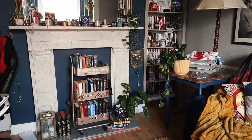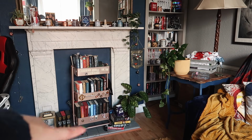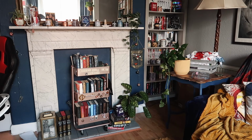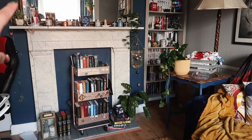So we're now going to be moving on to the TBR carts in this room before I head upstairs, but I thought I'd just give you a little bit of an overview of how this area looks, because I do have a couple of stacks of books down here which I will get into, and we also have a bunch of trinkets on top, although these are mostly mugs with bookmarks in and also candles.